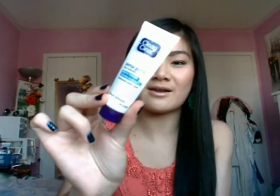This one I just had a little bit of it left, and I knew I had to buy a new one anyway, so when I saw it in the States, I'm like, oh, I'll just grab it because it's 10%, probably works a lot better. But this is acne spot treatment, and I love it, and this is the benzoyl peroxide.